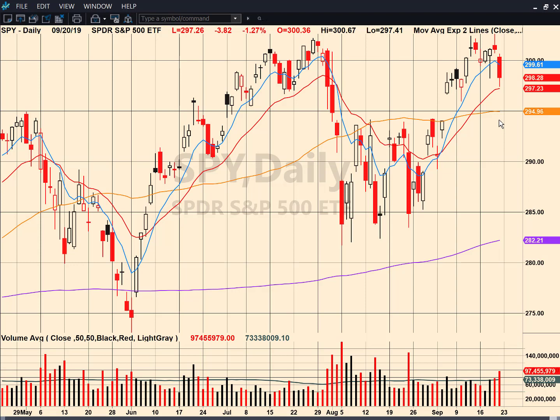But again, watch the 20-day, watch the 50-day. If those fall, bears get the edge. Otherwise, bulls start the week with a slight edge technically.